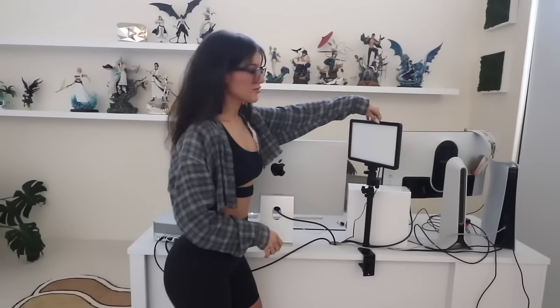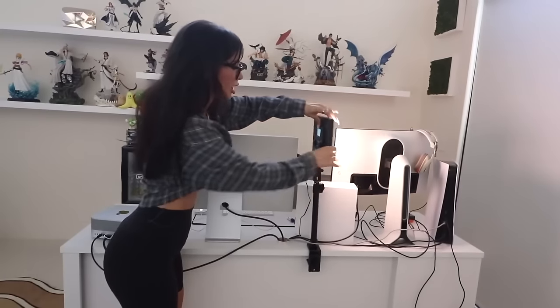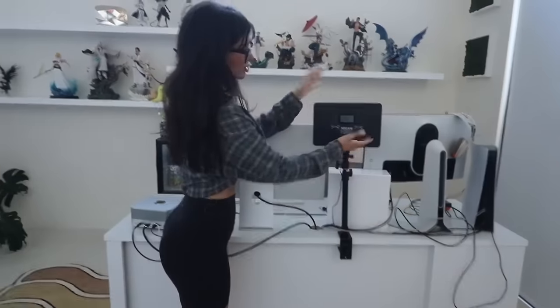So lighting for my videos, I just use this light that I got off Amazon. It clips onto the desk. It's so easy. You just turn it on and wha-bam, sunlight. Oh no, it's coming off. It's never been rotated that much. And then I just turn it off when I'm done.